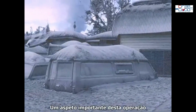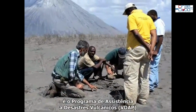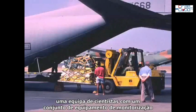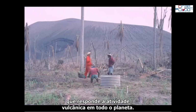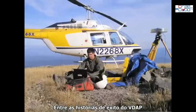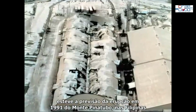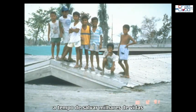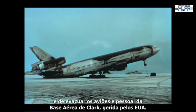One important aspect of this operation is the Volcano Disaster Assistance Program, VDAP, a team of scientists with a cache of monitoring gear that responds to volcanic unrest across the planet. Among the VDAP success stories was the forecasting of the 1991 Mount Pinatubo, Philippines eruption in time to save thousands of lives and to evacuate planes and people from U.S.-run Clark Air Base.